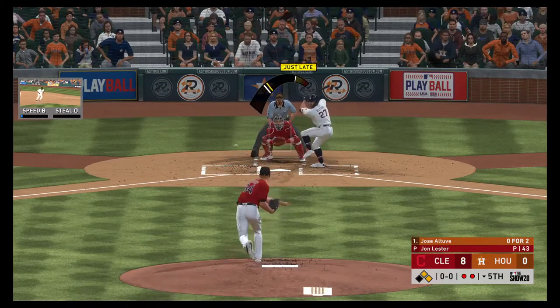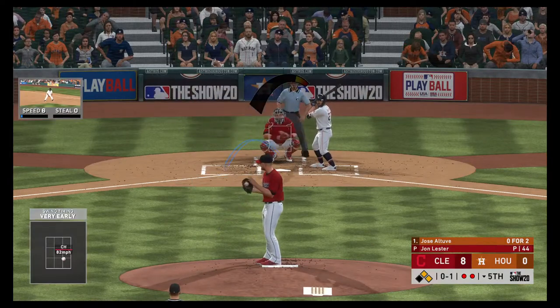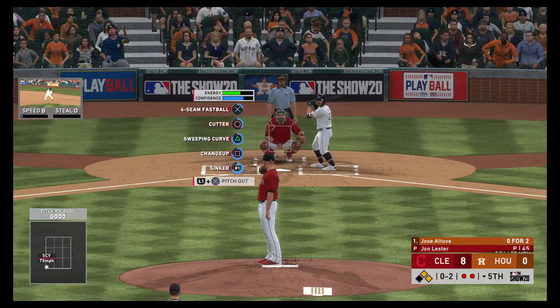Here comes the first pitch. And that changeup makes him jump, a swing and a miss. Yeah, I'm not sure what the game plan is today. Too many early swings. They've got to be a little bit more patient at the plate.